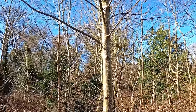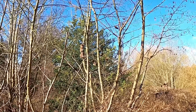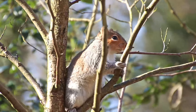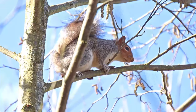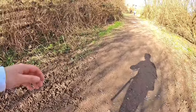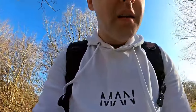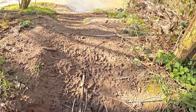Wow. So yeah, I think that's a weir. Oh wow, look at this. Ah, just walked past. A little bit of evidence of some otters possibly. These look like otter footprints. What do you think, otter experts out there?